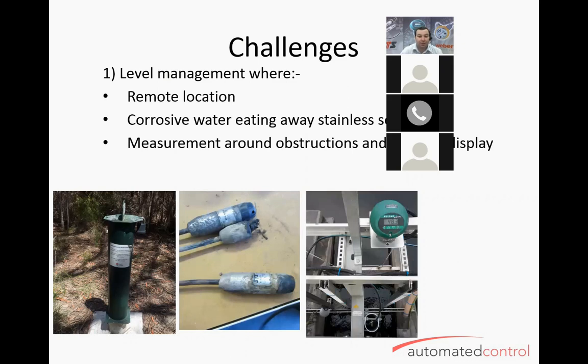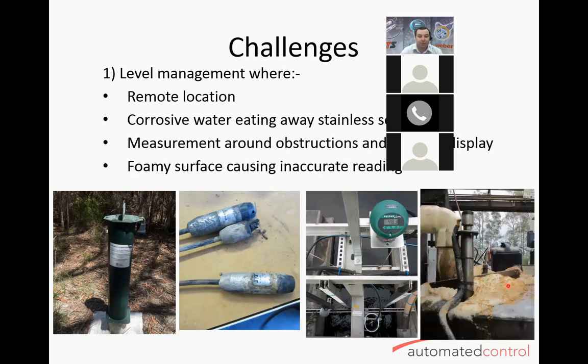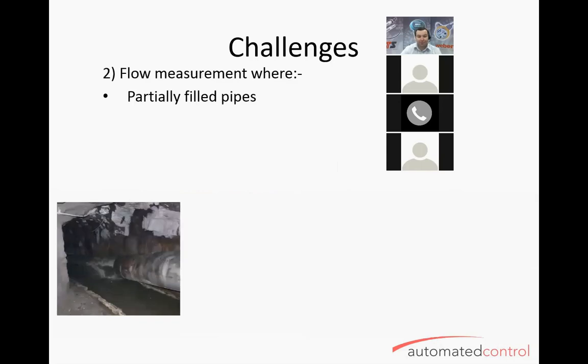Measuring directly from the surface, but with several pieces of structure and obstructions in the road. And the fourth challenge that we met was trying to measure the level with a large amount of foaming on top of the water. So trying to measure the exact water level without compromising accuracy, but having a foamy substance building up on the top due to agitation. So I'll have a quick yarn about how we dealt with those.